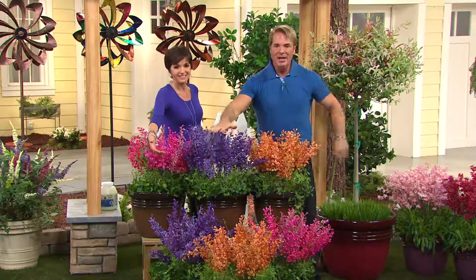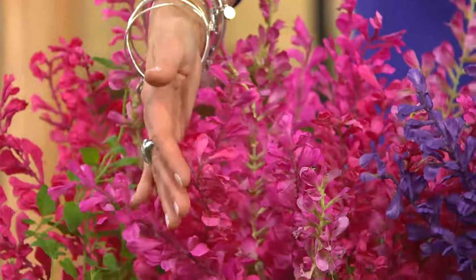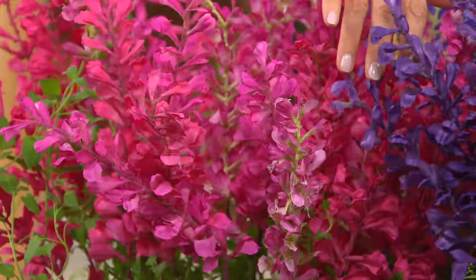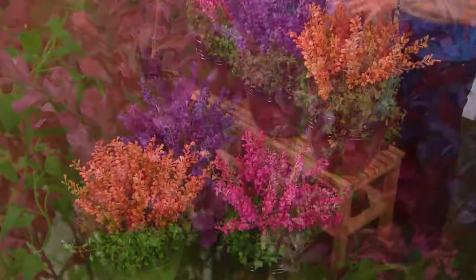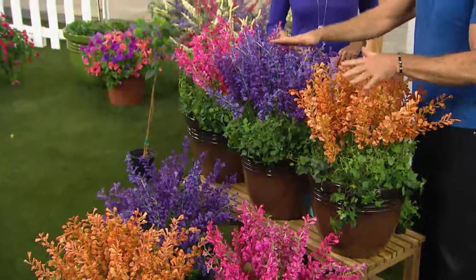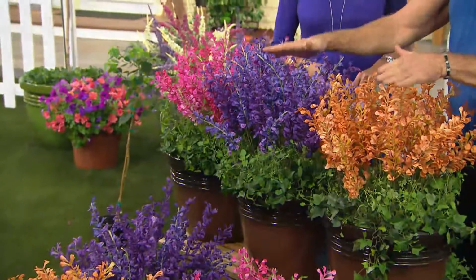Keep in mind, these are perpetual perennials. They never stop blooming, and they come back every single year. If you think daylilies are easy and you would like to have something as easy as a daylily, that's what this is. A lot of people have daylilies, not a lot of people have these. Be the first one to have it, and you'll have it for years and years to come.